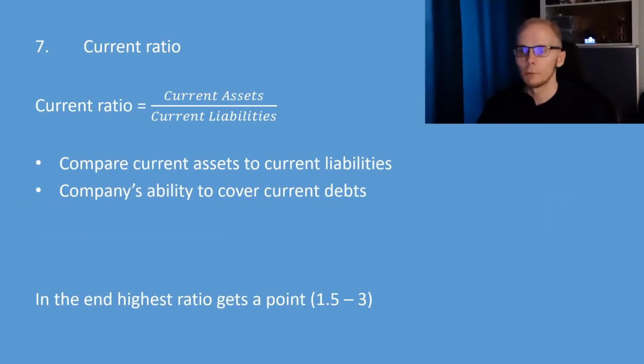Seventh factor is the current ratio. It is calculated by taking the current assets and dividing them by the current liabilities. As investors, we want to find that the company is able to cover its debts with assets, but also that they are actually being leveraged. So in the end, the company with the highest current ratio between 1.5 and 3 gets a point for this factor.